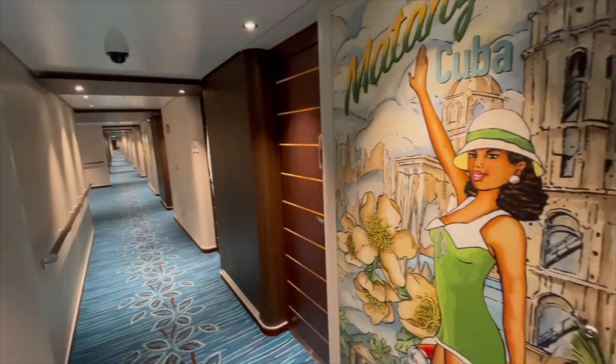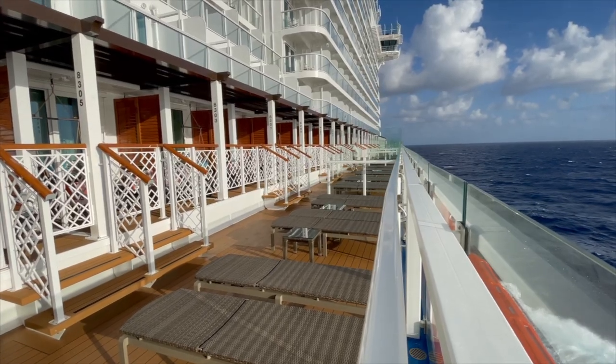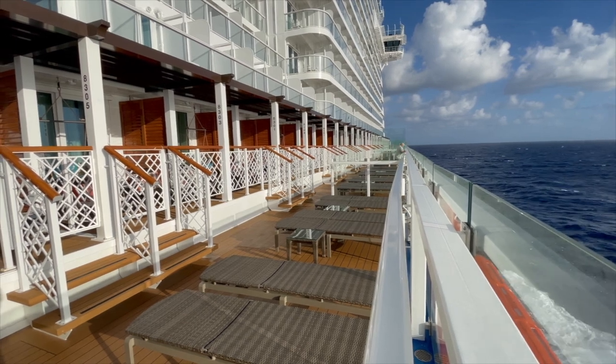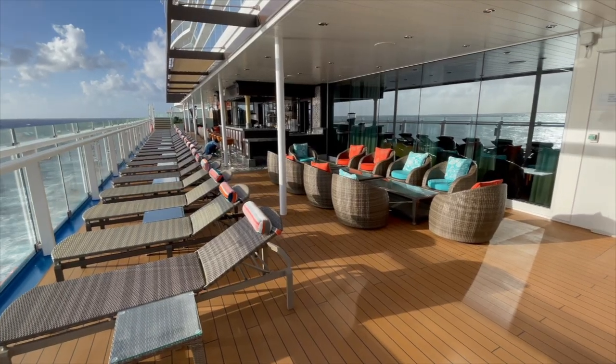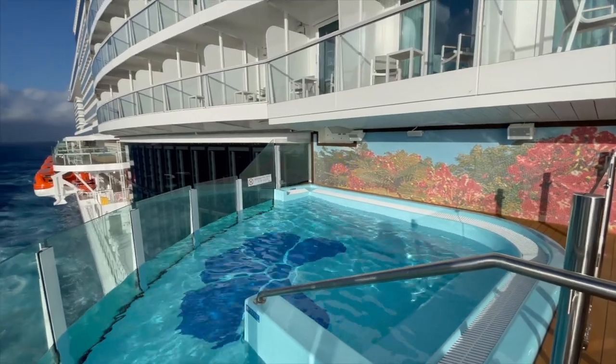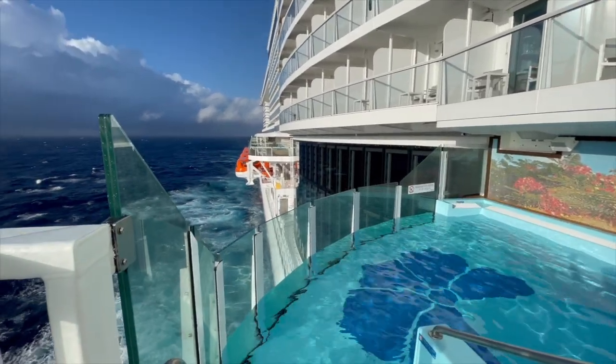Deck 8 begins with a large block of Havana Club staterooms, which are part of an exclusive enclave with an open promenade that wraps around the bow, a private bar terrace, and an infinity dip pool perched above the sea. Only guests booked in Havana Club staterooms have access to this part of the ship.